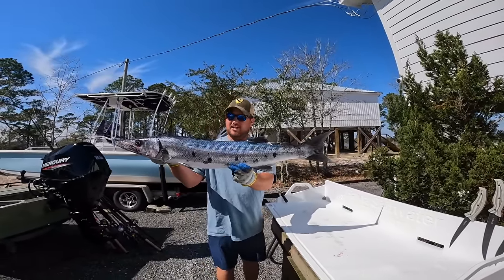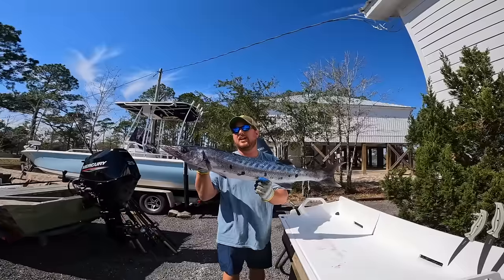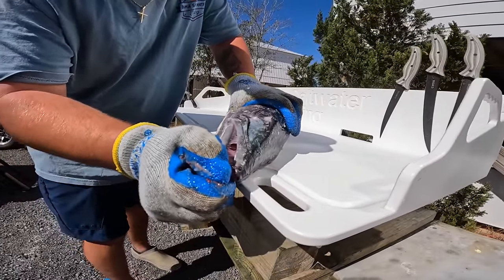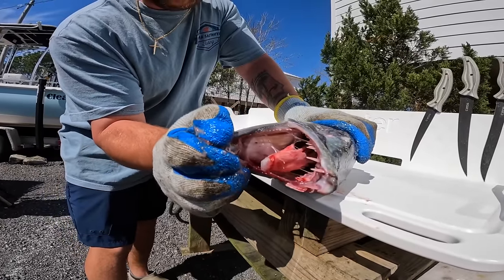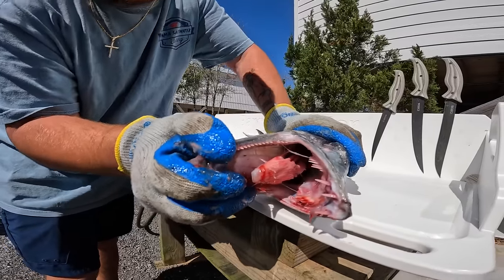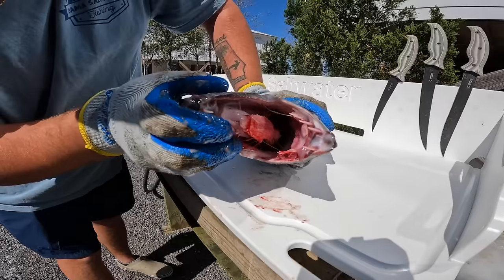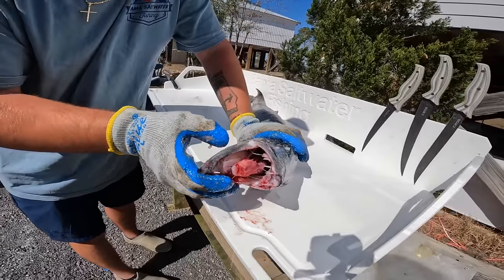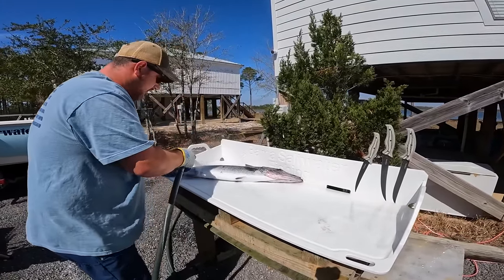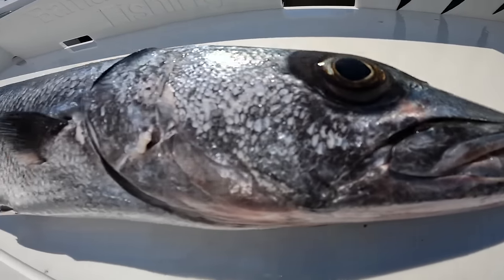But look at this big old stinky barracuda. They smell so bad. We're gonna flay this thing out, and you'll be surprised at how white and flaky that meat is. Let's look at these teeth though, because that's what these things are known for, speed and being ferocious. Look at that mouth full of sharp, jagged teeth. What a predator. Is that not crazy looking? I'll probably keep the skull and make a cool little mount. I'm taking this glove and cleaning the slime off so it doesn't taint our meat. Oh, look at that crazy thing. Big old eyeball. Big barracuda.